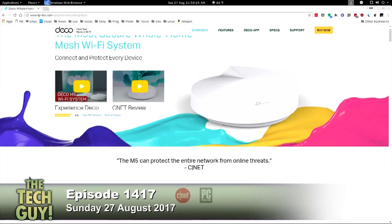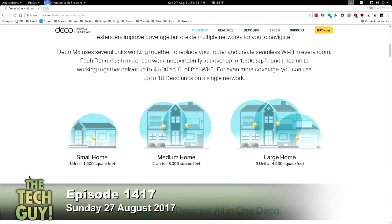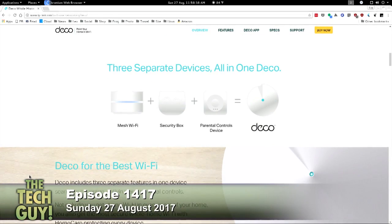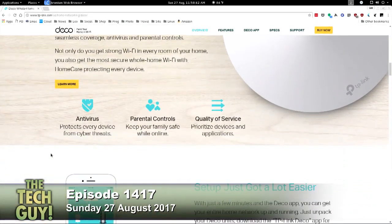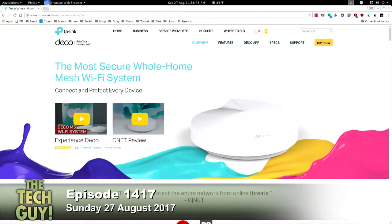Typically, you'll use 1 unit for every 1,500 square feet. So a 2,000 or 3,000 square foot home should get along fine with 2 units. But if you have more than that, you might want 3 units. The Deco does offer some of the parental controls that I talked about and some security. I like what Eero's doing a lot. And the TP-Link is the least expensive, I think.